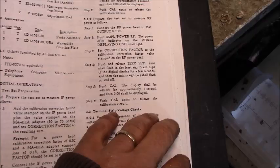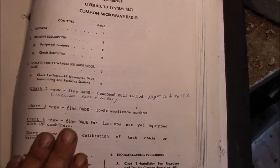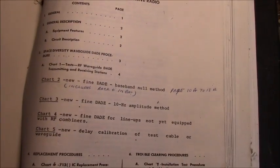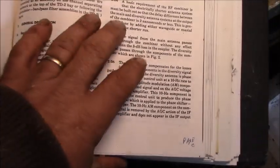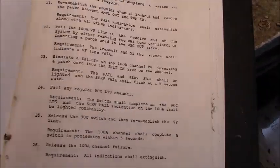Yeah, there's all sorts of stuff. User manuals, troubleshooting.